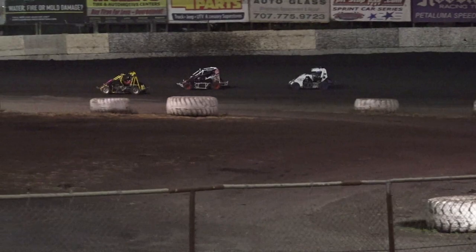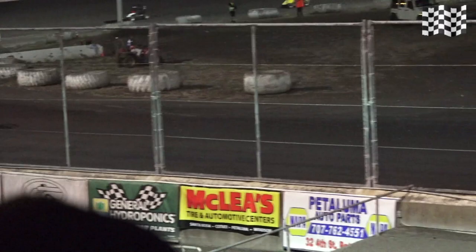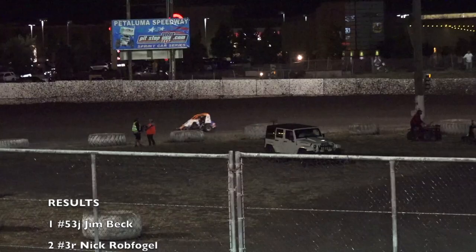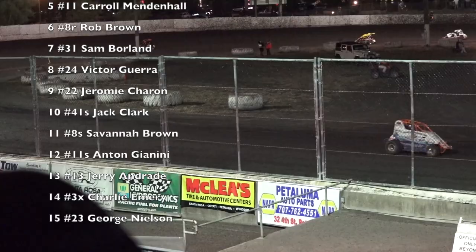Got a big run, does Jim Beck. Here's Beck to the inside of Robfogel. Contact between Beck and Robfogel. Beck comes out of it, and Jimmy Beck wins. Robfogel second. Grissom third. Koen Shaw fourth. But Jim Beck wins it in the last corner, 53, 3, 5, and 88 in your top four.